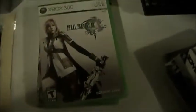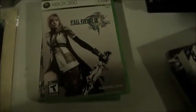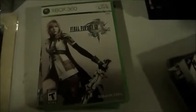And then to the last of my games, actually, I've got a couple more, but they're out on the shelf there that I forgot to grab. Whoops. Keep forgetting to look at the physical game and not through the camera. I'm an amateur. I've got a Final Fantasy Tactics for Game Boy Advance, just the cart alone.